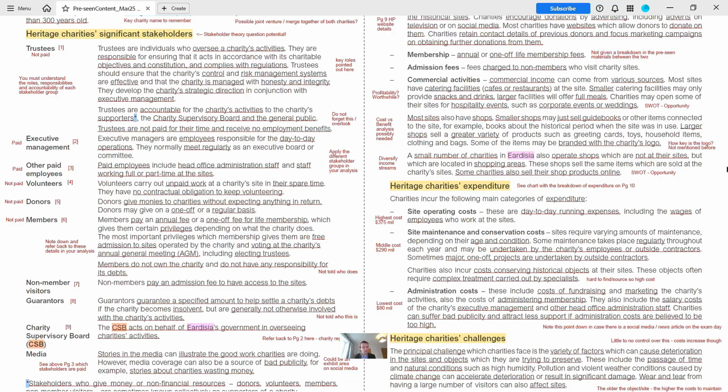There are also donors who give money to charities without expecting anything in return, and donors may give on a one-off or regular basis. Again, an external stakeholder group, and they are critical to the finances of the charity.